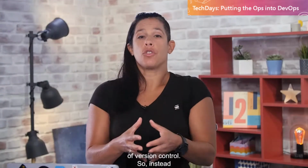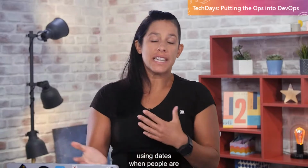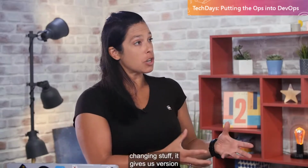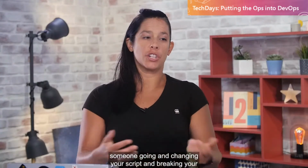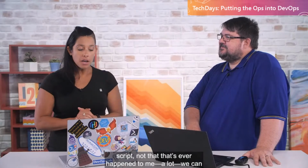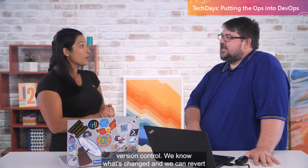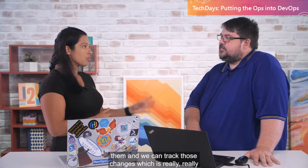Because it's a form of version control. So instead of going V1, V2, V500, or using dates when people are changing stuff, it gives us version control of our scripts, and it gives us traceability. So instead of someone going and changing your script and breaking your script, not that it's ever happened to me, a lot, we can version control it. We know what's changing. We can revert them, and we can track those changes, which is really, really critical.